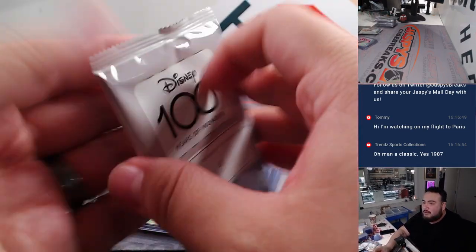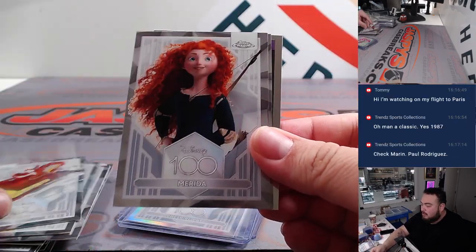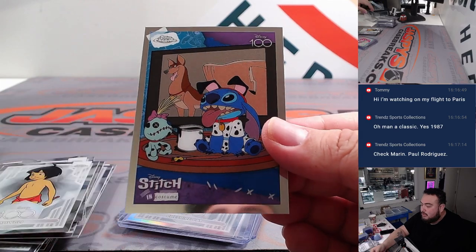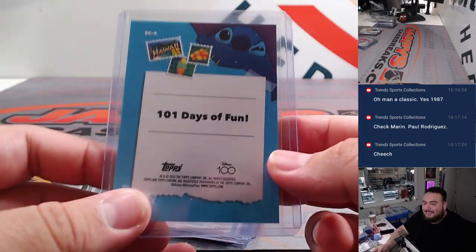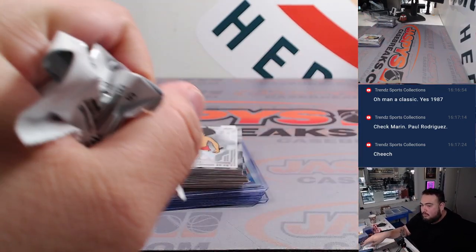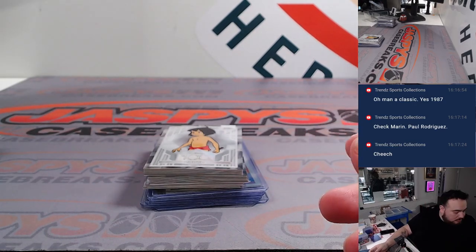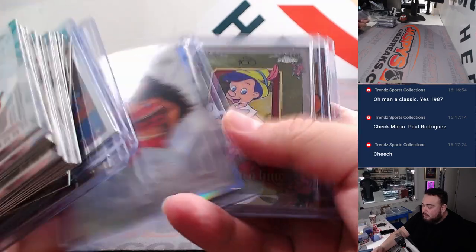All right, last one here, man. And Stitch. We got this one numbered earlier. Is that P-Rod's dad? Big dog, there you go, man. Nemo to 50.